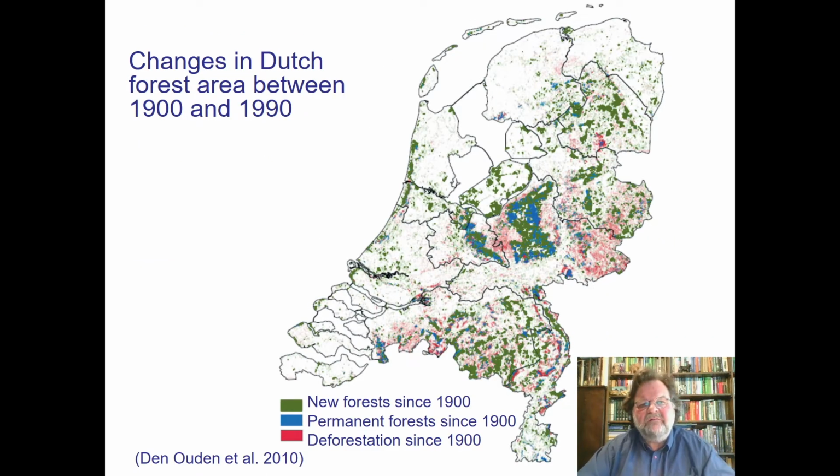If we look at the history of the forest, it's interesting to look at the changes in the forest area in the Netherlands. Here we see a picture that indicates the forests that are newly established since 1900 in green. The blue is the forest that was already forest in 1900 and still is forest, and red are the areas that have been deforested since 1900. Since very long time, since medieval times, there has been very strong deforestation for agricultural purposes, as I mentioned, and about 150 years ago, we only had 1 to 2% of forest remaining.